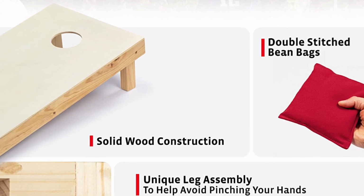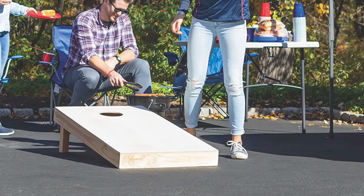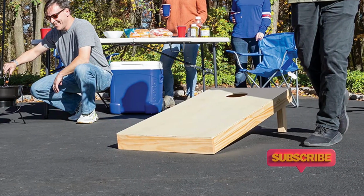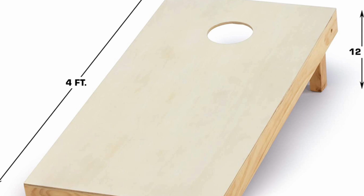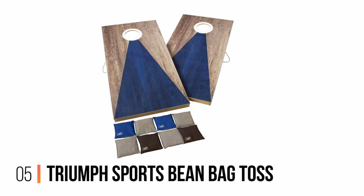The bean bags are filled with 1 pound of filler and are competitively approved to be used to play cornhole. The bags are also just heavy enough to push stuck bags on the board for maximum scoring. Best of all, the boards come pre-assembled, so there's no assembly required, just pull them out of the box and get ready to have some fun. Number 5. Triumph Sports Beanbag Toss.